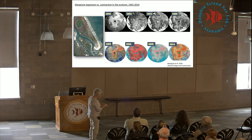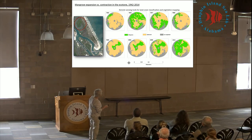And so Wilford did the remote sensing on this, and then he got into each of these images, made sure they were georeferenced, particularly the aerial photographs. They were pretty vertical, but they needed a little tweaking. Anyway, he used his magic remote sensing tools and did land cover classification and vegetation mapping.